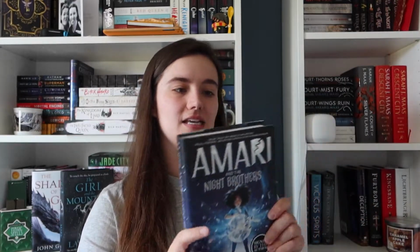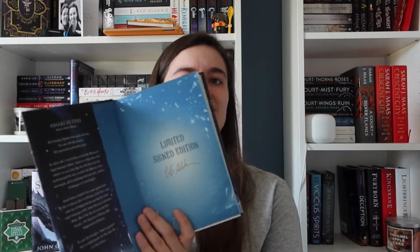So the first one is Amari and the Night Brothers by B.B. Alston. This is the special glittery edge special signed edition, and I'm so excited for this. Actually, I don't usually typically buy middle grades. I have got two in this haul and I am looking forward to experiencing what this one is about.